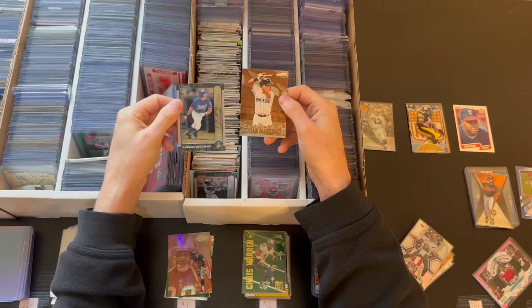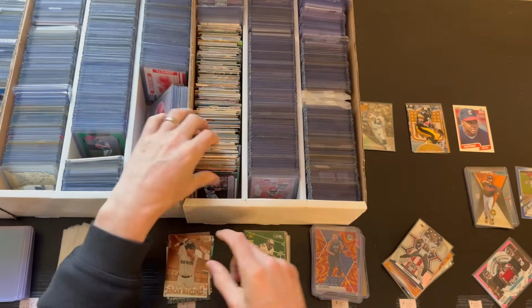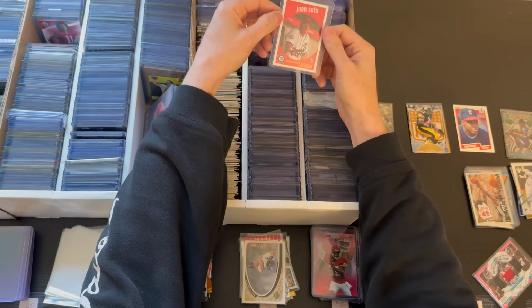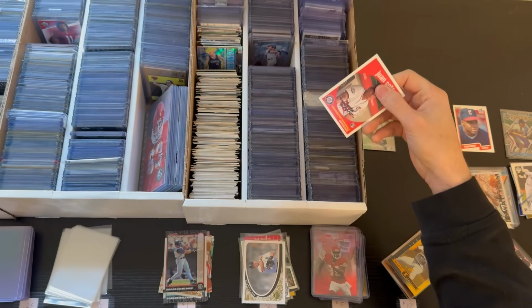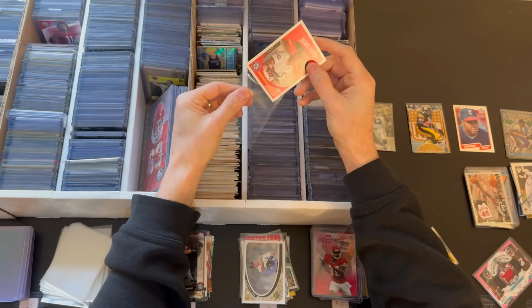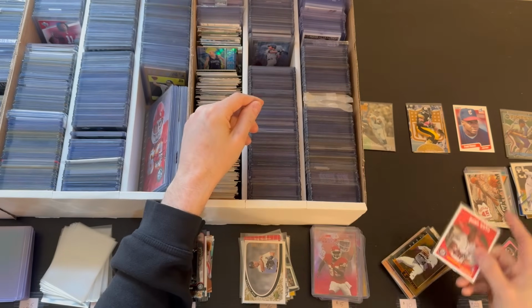Edgar Martinez and Carlos Beltran, those look like not particularly expensive inserts from the 90s. Those will go into the dollar bin. And here's a Juan Soto rookie, 2018 Topps Archives, and that's probably going to fetch more than $5. So that will go to COMC. And anytime I send any card to COMC, I always put it in a penny sleeve, which I'm not sure is actually necessary. I don't know if they require it or not, but I don't think they do.